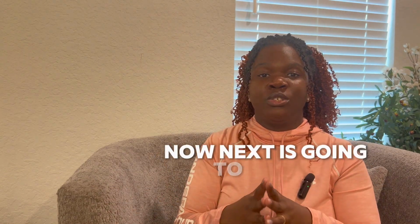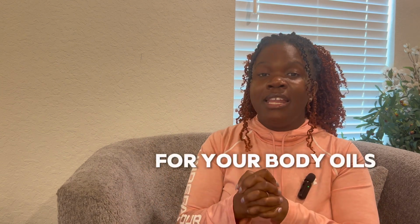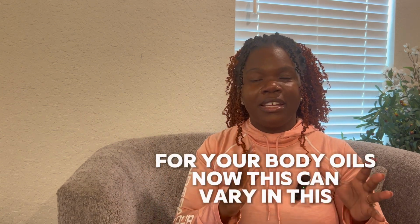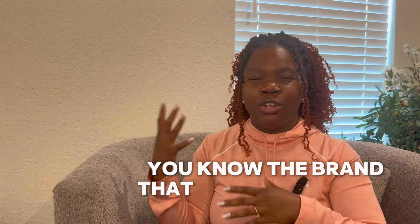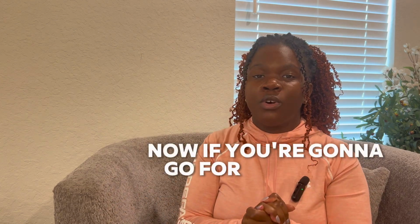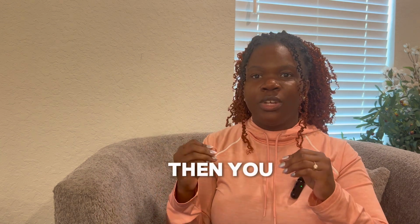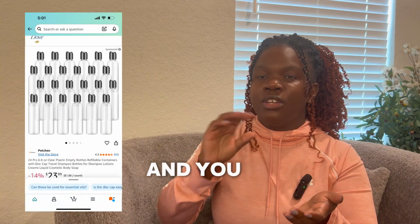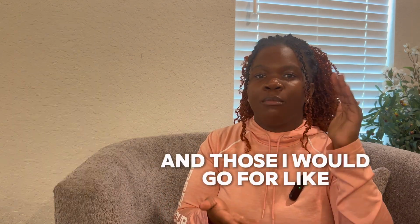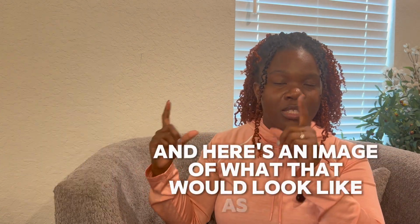Now, next is going to be the bottles that you're going to be using for your body oils. Now, this can vary in price and size depending on the brand that you're going for. Now, if you're going to go for something that's going to just be the girl next door, very affordable, then you can use regular squeeze bottles that are just going to have a squeeze top, and you can squeeze and use, and those I would go for like more 6 ounces. I'll have everything linked down below, and here's the image of what that would look like as well.